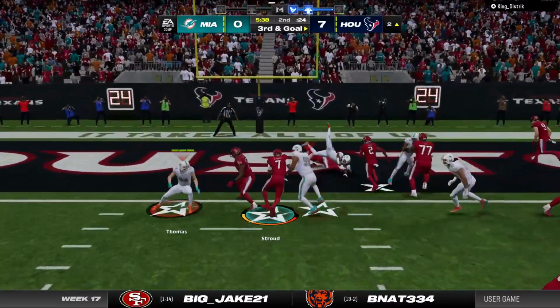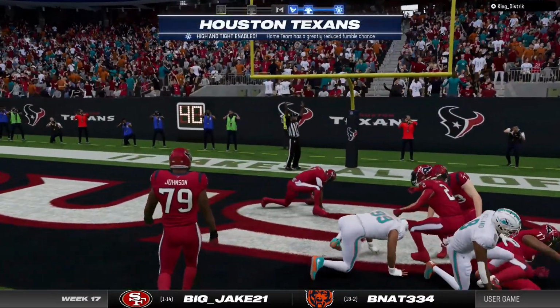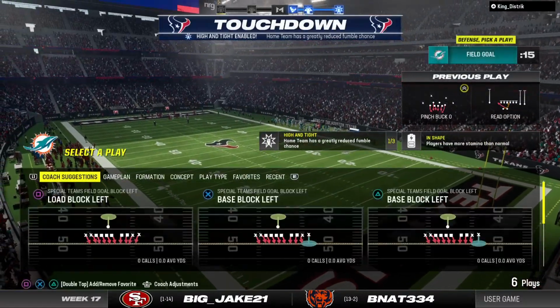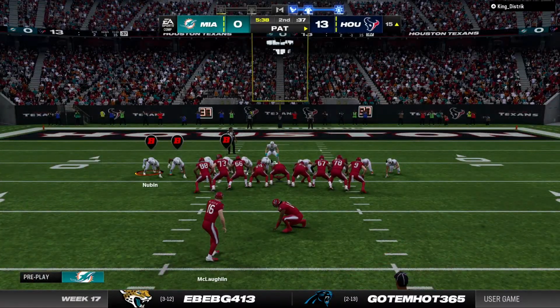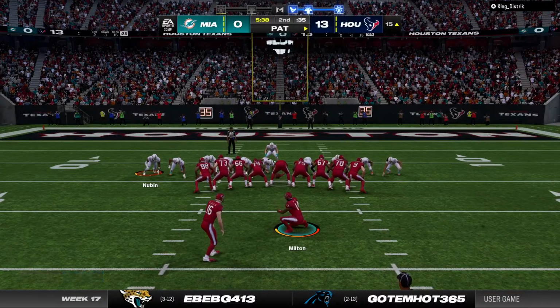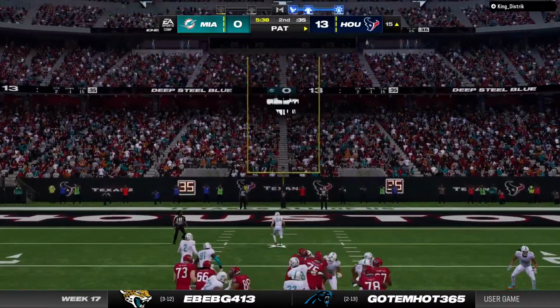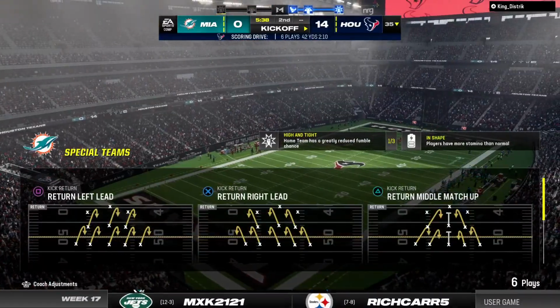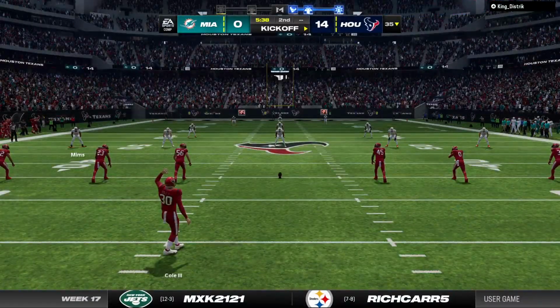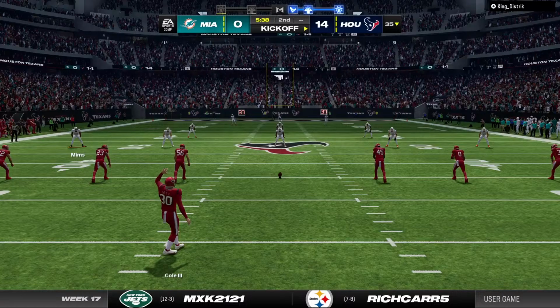And they'll try and run the option to pick it up. And he gets into the end zone. Touchdown, Houston. C.J. Stroud scoring on the 2-yard keeper. And the Texans have taken a 2-touchdown lead now. Extra point by McLaughlin is up and good. And that'll make the score 14-0.